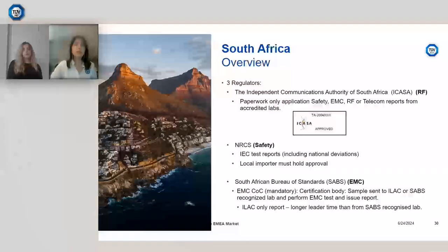Once you obtain these reports, however, you can then carry on with the paperwork-only process, and it's again quite straightforward application. If you don't have this, you can still use test reports from an ILAC accredited lab to EU standards, but SABS have advised that they will have longer lead times when reviewing this kind of reports.